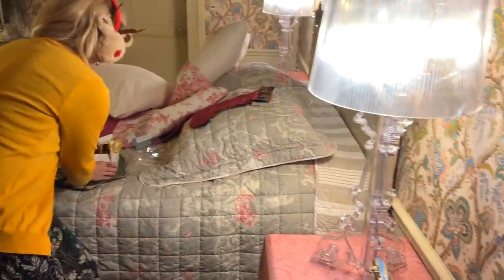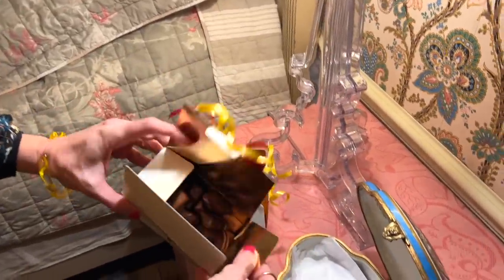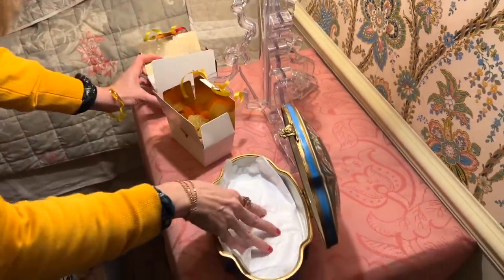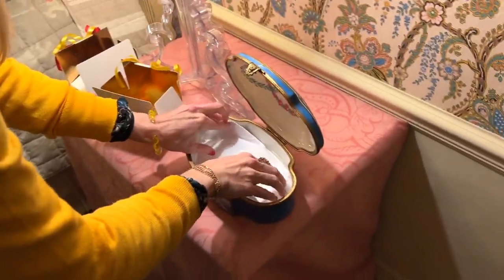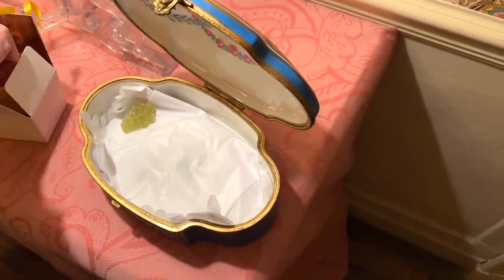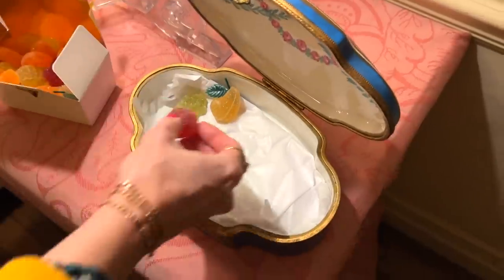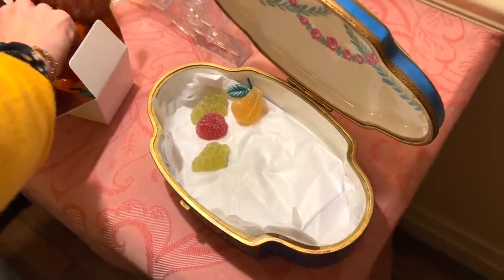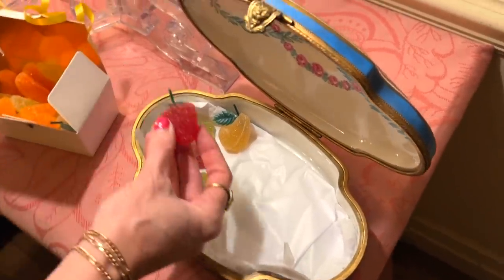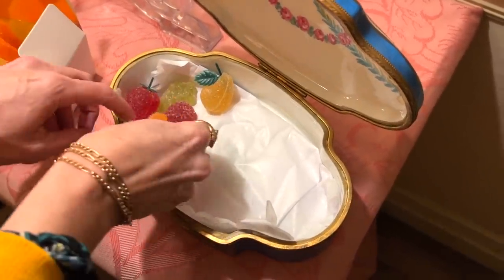Okay. We have these lovely fruit pastes and chocolates, and as these are a little bit sticky, I've put down some scalloped edge tissue paper to keep the base clean, and now I'm just going to arrange everything in here. Oh, so pretty. Oh, look at the little pear. Raspberry, and of course, wouldn't be complete without a strawberry. Those are my favourites. I like the orange ones.